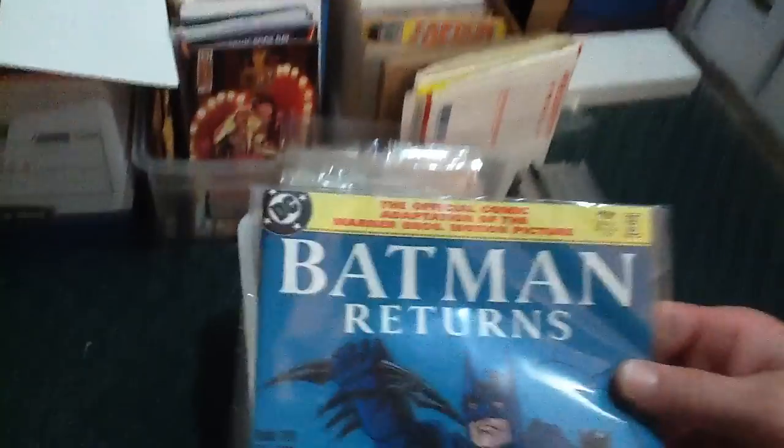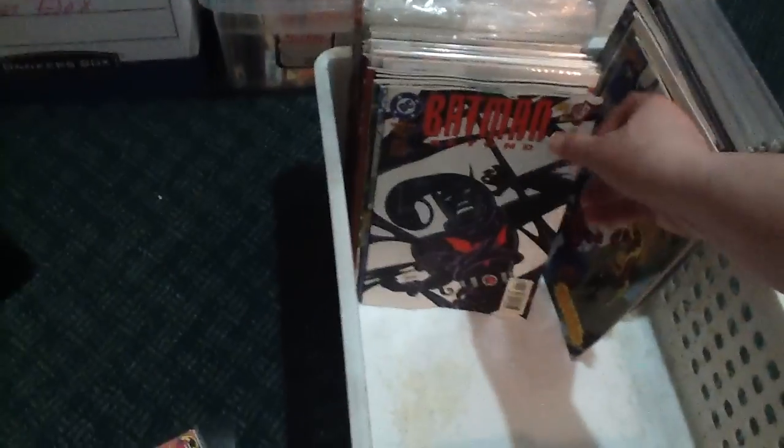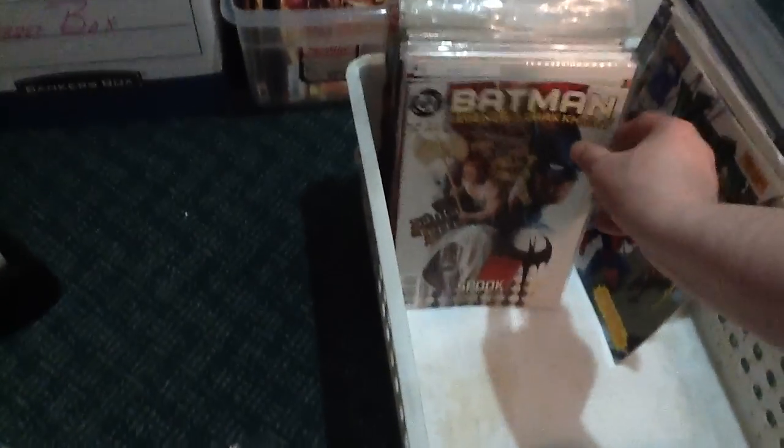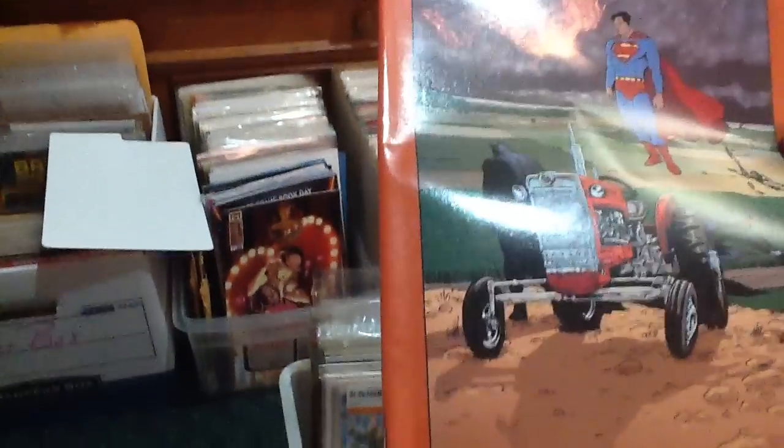Batman Returns movie adaptation. Legends of the Dark Knight, annual, number 5. Batman Beyond, 6 of 6. Number 19. Number 15, 16, Legends of the Dark Knight, 103, Lobo Annual, number 3, World's Finest, book 5, and book 7.